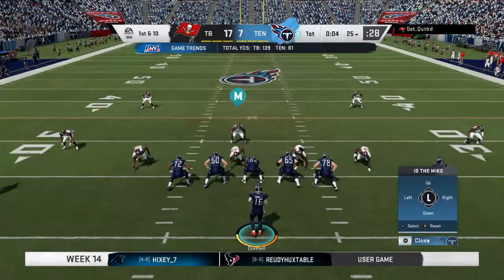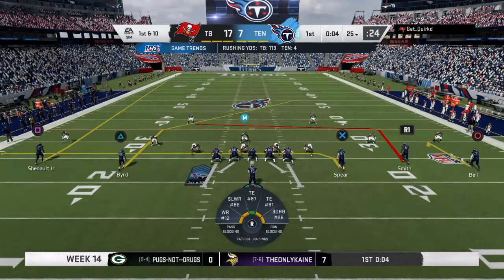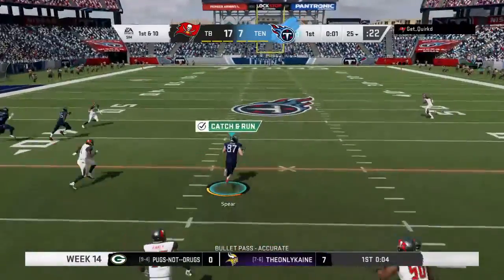Trying to get one more in here before the quarter breaks. Look at me. Go. Check 3. Get it. They'll come out throwing here to start the drive.